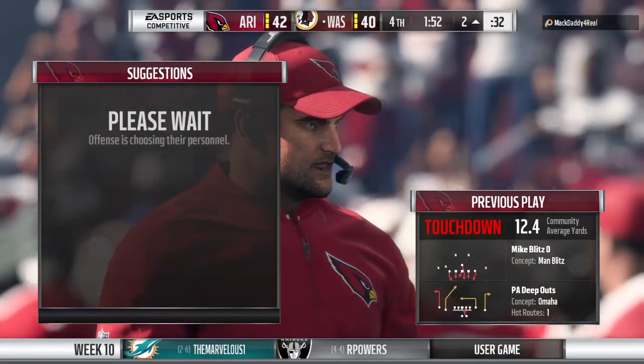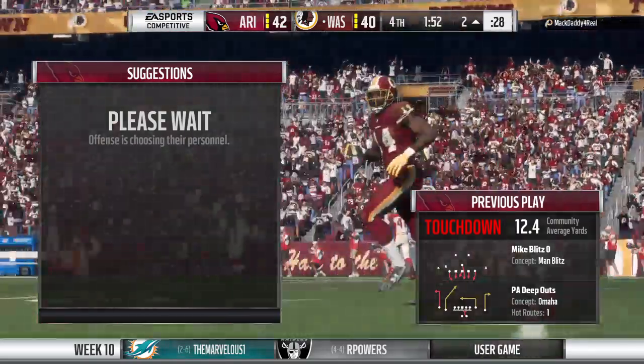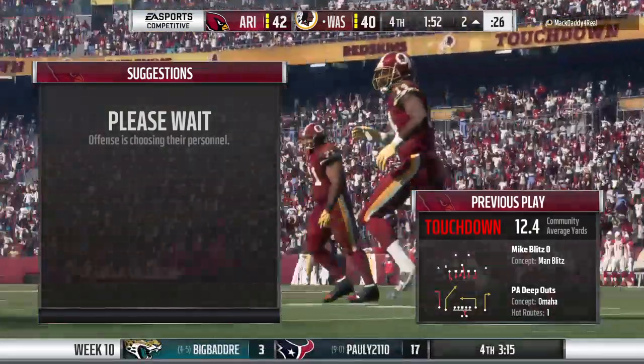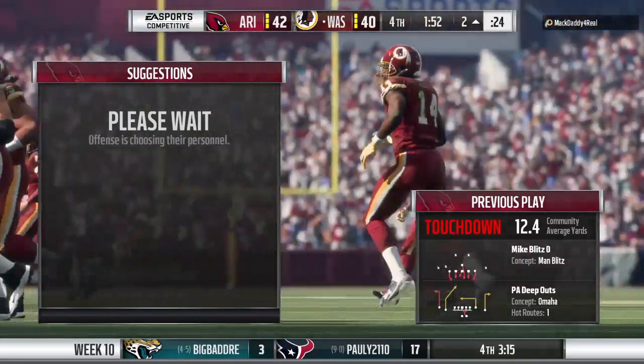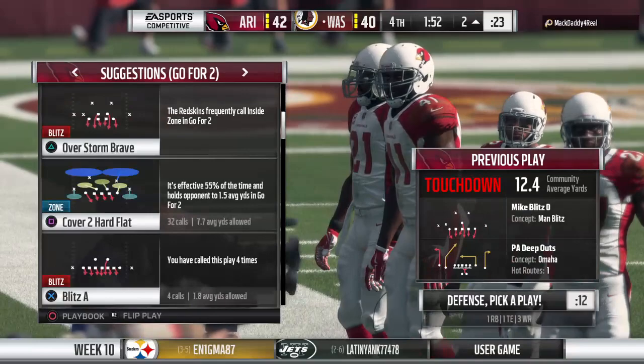The touchdown is huge, but the focus now is on the two-point play. I don't want to say they have a cushion here, but if they don't get it, they still have a chance for an onside kick. Yeah, they would need some big-time help, but you're right. There would be a shot, but the focus right now on that two-point conversion.